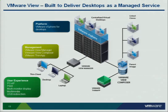Also there is VMware ThinApp. ThinApp is our application virtualization technology. Typically you install an application, you write DLLs into the file system and registry keys and all this stuff. What we do is we take that application and we run a capture process on it, and we encapsulate all of that application information into a single, what we call a sandbox. And that allows that application to execute in a virtualized environment on top of an operating system.